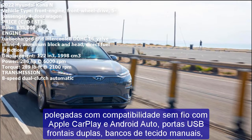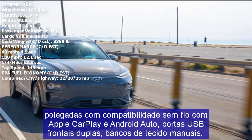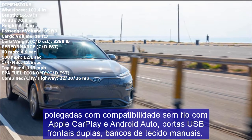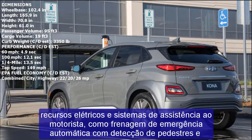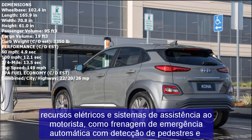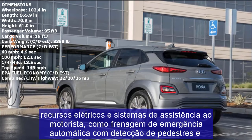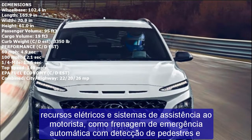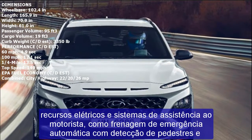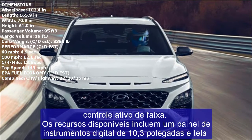Inside, in addition to all the N badging, metal pedals grace the footwell, and black cloth seats gain 8-way power adjustments for the driver. 2022 Hyundai Kona Electric. The refreshed 2022 Kona EV wears a new front end that replaces the old dimpled golf ball nose. New DRLs and headlights oversee sharper corner vents, and the rear gets new tail lights as well.